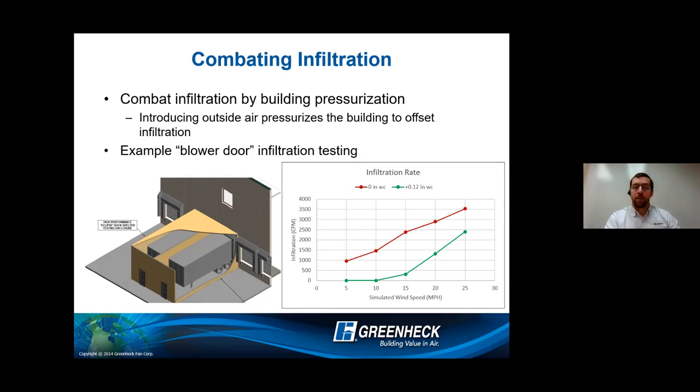And then the blower door testing basically was there to pressurize an enclosure around that truck and trailer, and then measure the amount of air that leaks into the facility at various wind speeds. They then raised and lowered the building pressure inside to determine the difference in air leakage around those truck docks and into the facility at different wind speeds.